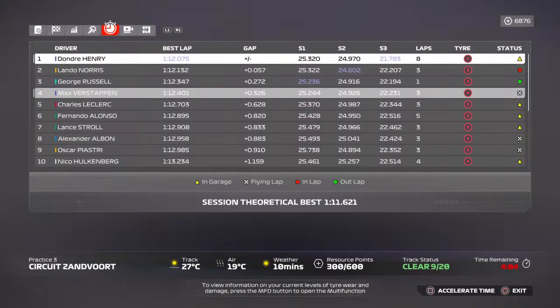To view information on your current levels of tyre wear and damage, press the MFD button to open the multifunction display, and then again to cycle to the tyres and the damage screen.